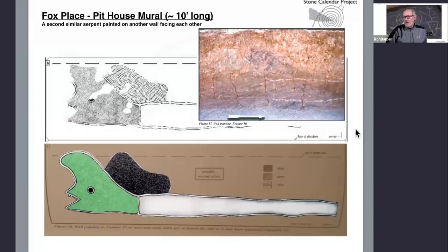certainly much different than what we see up north here. And it's not quite clear what this black is on the back. Perhaps it's meant to be plumes or something else. And then the report also mentions that there's a similar serpent that is on another wall facing this one at 90 degrees. And so there's actually a pair of these facing each other in the corner. And so slightly different design out in the Roswell area.